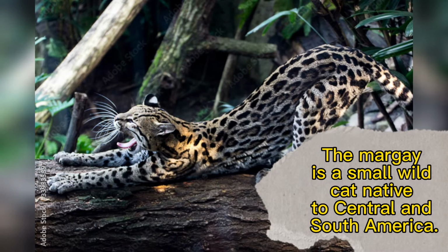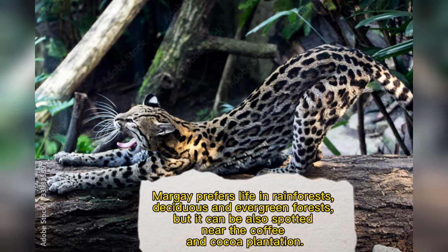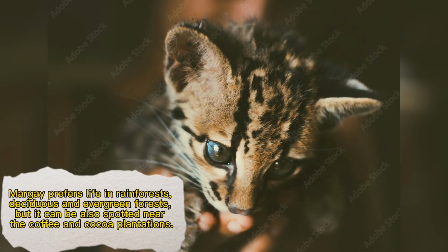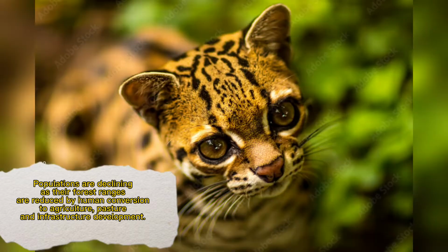The margay is a small wild cat native to Central and South America, a solitary and nocturnal cat. It lives mainly in primary evergreen and deciduous forests. Margay prefers life in rainforests, deciduous and evergreen forests, but it can also be spotted near coffee and cocoa plantations. Populations are declining as their forest ranges are reduced by human conversion to agriculture, pasture, and infrastructure development.